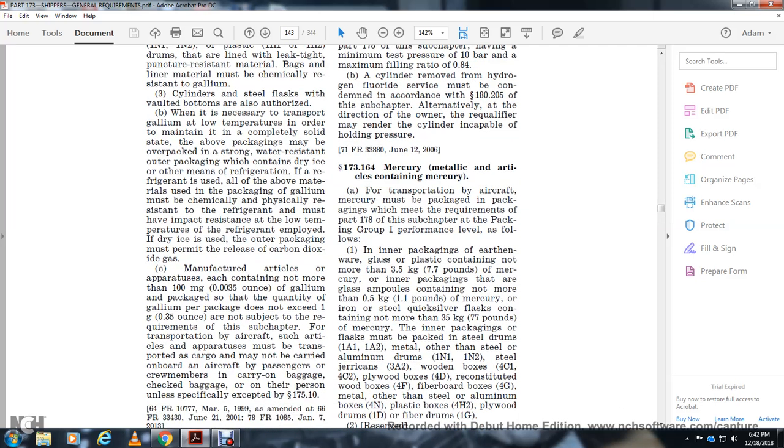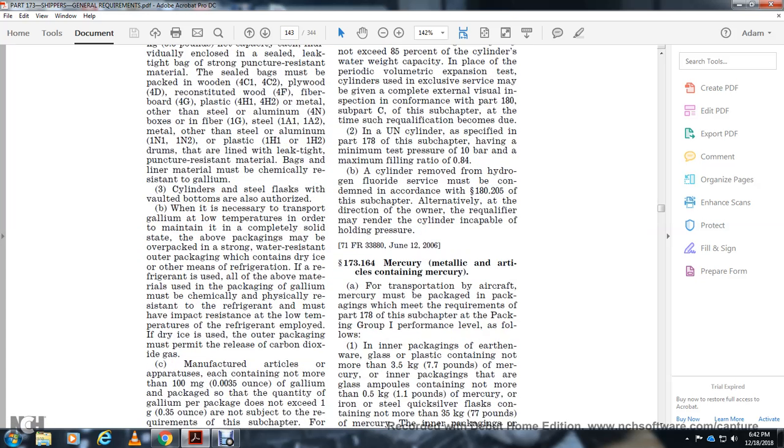Manufactured articles are proven to contain no more than 35 ten-thousandths of an ounce of gallium per package. The quantity of gallium per package must not exceed 35 ten-thousandths of an ounce and is not subject to the requirements of this chapter. For transportation by aircraft, such articles and apparatuses must be transported in cargo and may not be carried onboard the aircraft by passengers or crew members, in carry-on baggage, checked baggage, or on any other person, unless specifically excepted by statute 175.10.